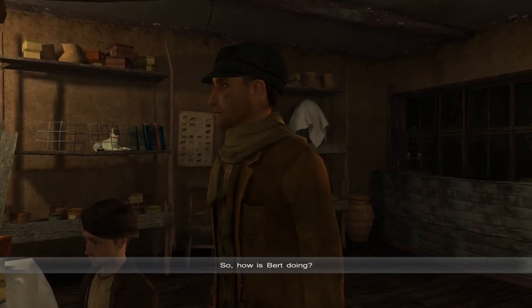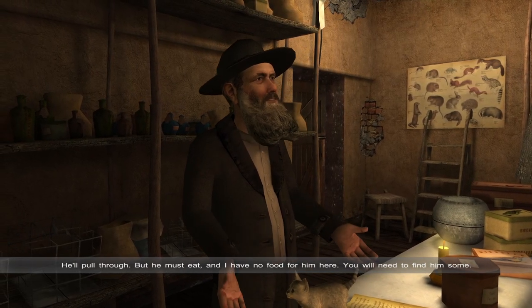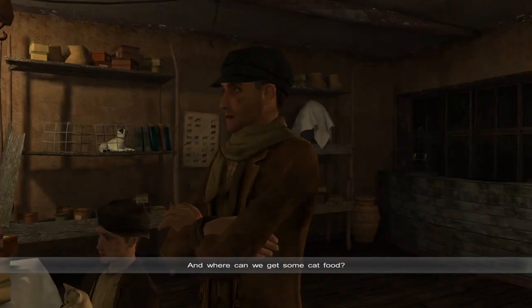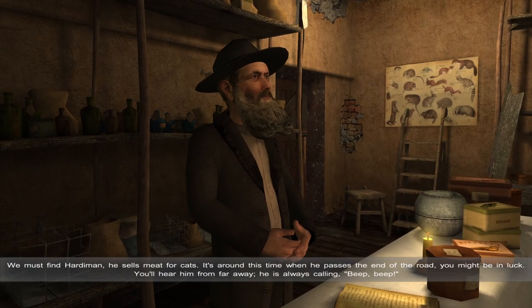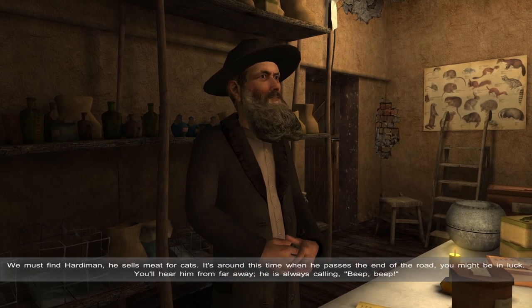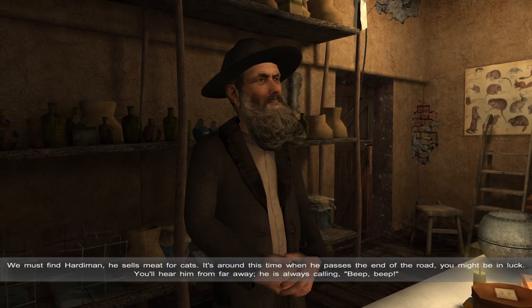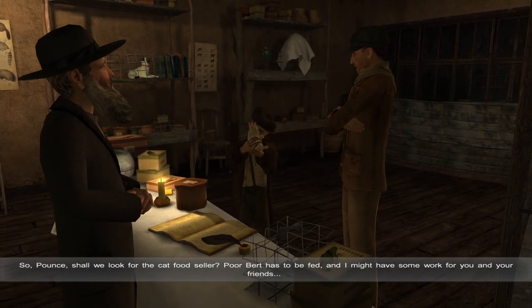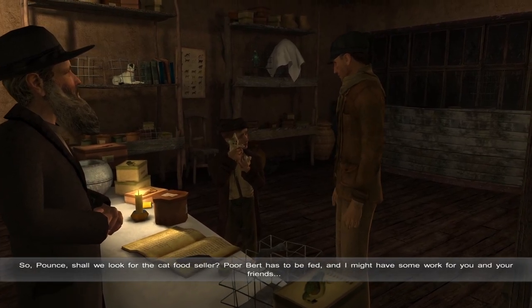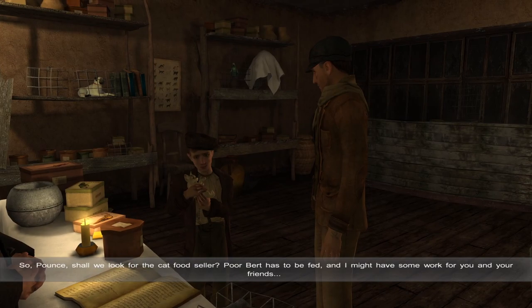So, how is Bert doing? He'll pull through. But he must... You're a pet store with no food? And where can we get some... We must find Hardiman. He sells meat for cats. It's around this time when he passes the end of the road. You must... Thank you for everything, Mr. So, Pounce, shall we look for the cat food seller? Poor Bert has to be fed, and I might have some work for you and your friends.